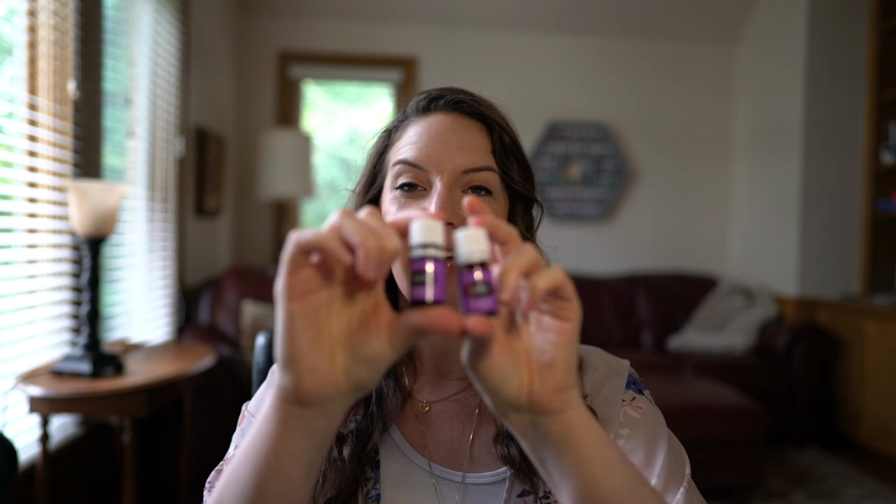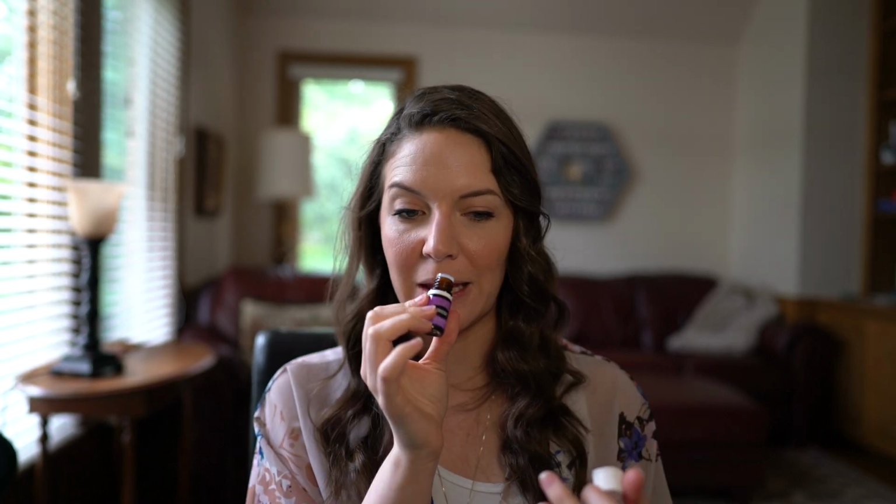And then he also got a free Envision oil, as did I. This was a freebie if you spent $100 on Essential Rewards. So we both got a free Envision. This oil is so good if you're feeling like you don't want to get out of bed in the morning, or if you're feeling kind of lethargic, unmotivated, you need something to push you forward. This is a great oil to help with that. It smells really, really nice. What comes through the most for me is geranium. But it just smells so good. I love it. So this is going to be a part of my emotional essential oil routine.